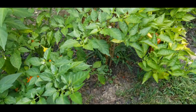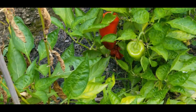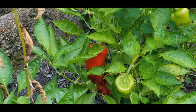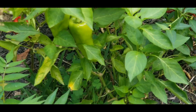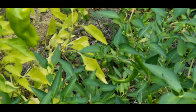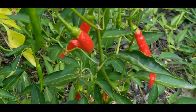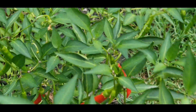And then I got my habanero peppers. See the red ones in there? I don't have my stick, so I can't be putting my hands in there. But I got habaneros there. More habaneros here that are ripening. And then I have some of them Tabasco peppers. Let me show you those. See those Tabasco peppers? They are ripening, ready to be picked.